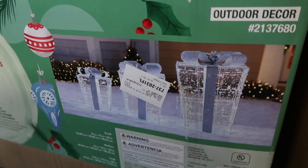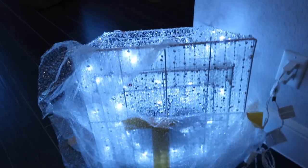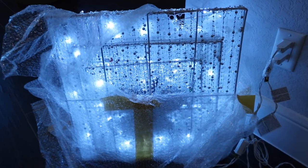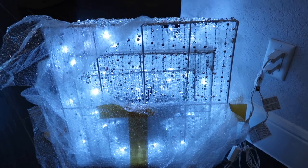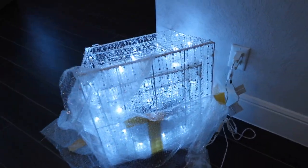So we got these at Lowe's. These will go out in the yard. They're super cute. I have them lit up over here. I'll show y'all. They look blue on here, but they're white. They're just a plain white and they sparkle. And there's three of them in there and you can just place them all around your yard. And I think they're super cute.